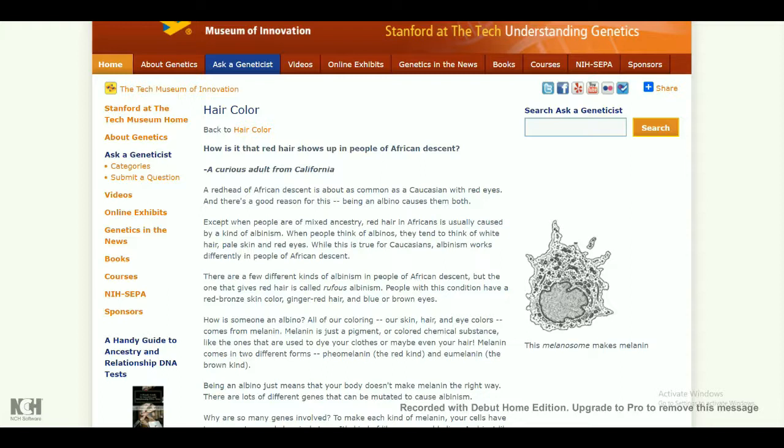How is someone an albino? All of our coloring, our skin, hair, eyes, comes from melanin. Melanin is just a pigment or colored chemical substance, like the ones that are used to dye your clothes or maybe even your hair. Melanin comes in two different forms, pheomelanin, the red kind, and eumelanin, the brown kind. Now I'm going to play a clip here by a brother who's going to go more in depth with that. Watch and listen.